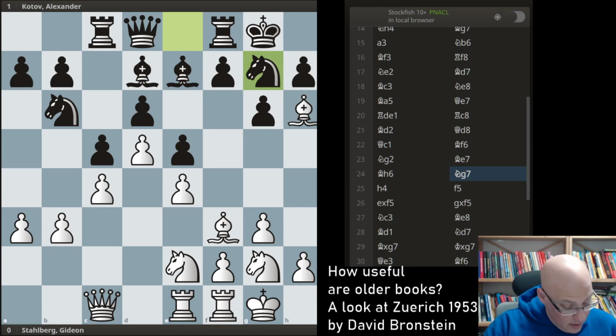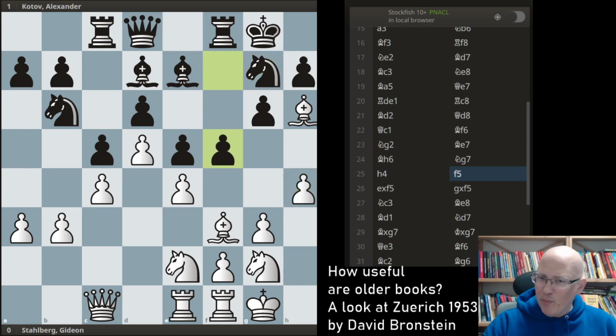Kotov is black. He has used the last 10 moves more favorably and has positioned his forces very harmoniously. Yeah, that kind of indicates to me that Bronstein thinks black has a good position, and I don't know, black's position is not good. It's absolutely not good. I mean, if we check what happened in the game, and again, this is not annotated, h4 was played. Black played now f5.